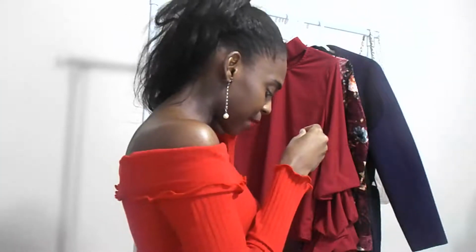Hopefully my earring does not fall off again. The back must have fallen off somewhere. God knows where that is. I don't have time to try to find it.